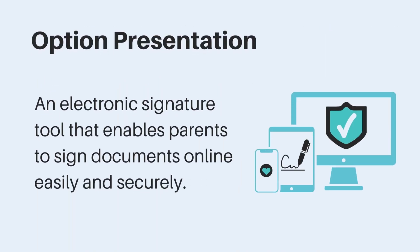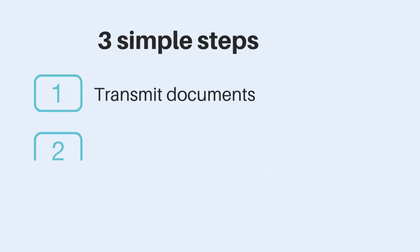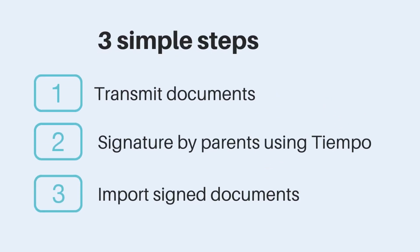The electronic signature tool essentially makes it possible for parents to sign documents online in a simple and secure environment. In a matter of seconds, parents can review their children's attendance sheets and sign them electronically. Your childcare center can then view the documents that have been signed by the parents. The electronic signature option is seamlessly integrated into your ACCEO Childcare Services software. The document management involves 3 simple steps. This is what we will look at next.